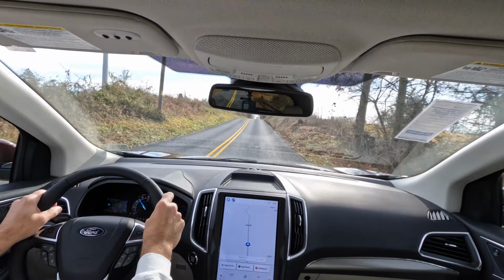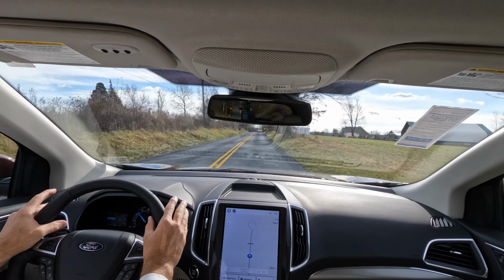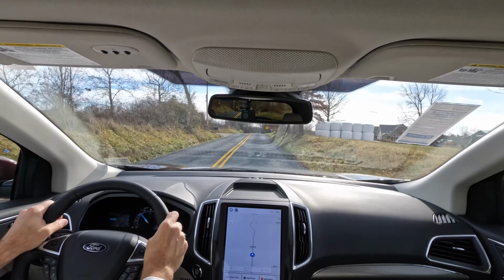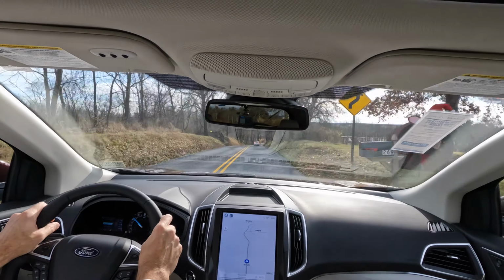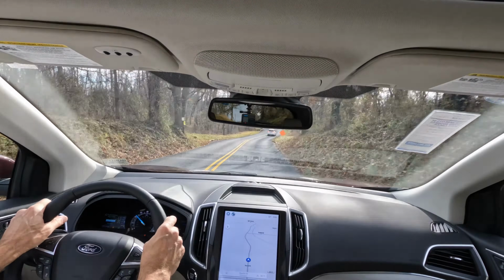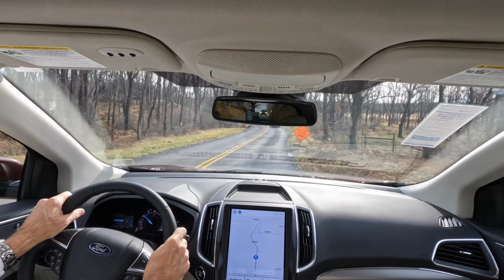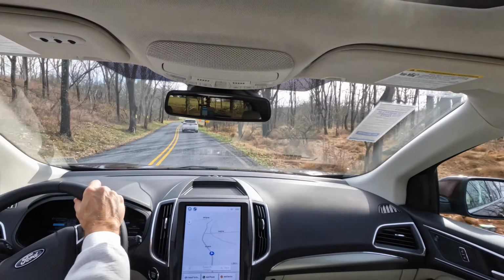But overall, it's a pretty easy vehicle to drive, even though it feels wider than it looks from the outside when you drive it. But that adds to its spacious interior feel too, I think. Coming to this turn, handles the turns well.